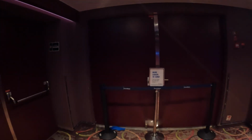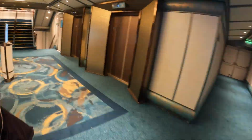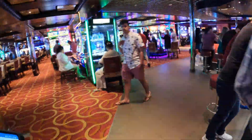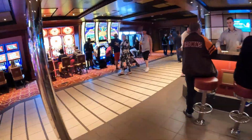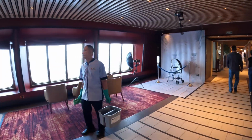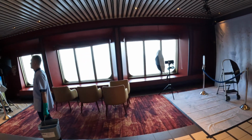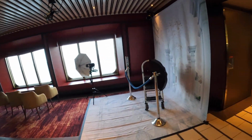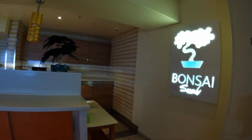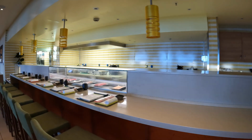Now, as we back up from the Limelight Lounge, we're going to head back up the stairs to Deck 5 into the casino, work our way starboard, and then start heading aft. Just to continue this tour on the Promenade deck, over here you're going to see that there is seating here. Normally there is a lot of seating here, but they're setting up for photos for the night, so it doesn't look the same. Then we got the bonsai sushi. If you love sushi, bonsai sushi is for you.